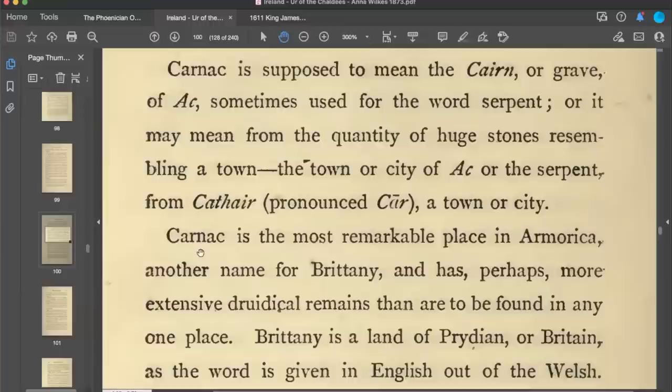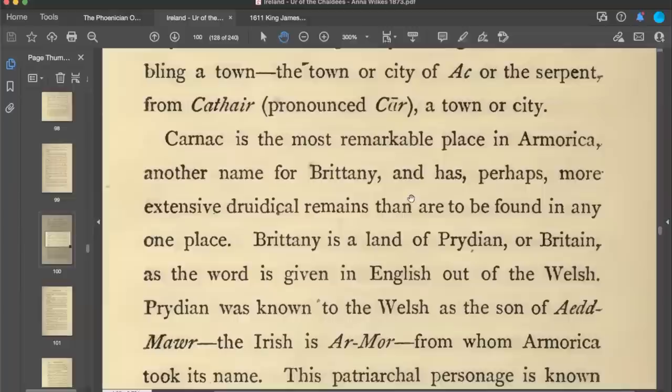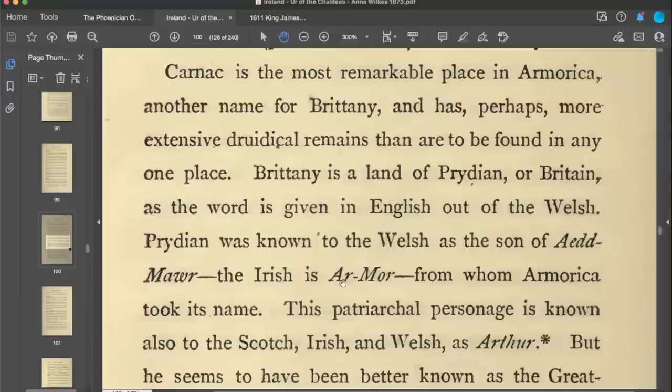Armorica, and has perhaps more extensive juridical remains than are to be found in any one place. Brittany is a land of Pridian, or Britain, as the word is given in English out of the Welsh. Pridian was known to the Welsh as the son of Aed Mawr. The Irish is Armor, all right, from whom Armorica took its name.